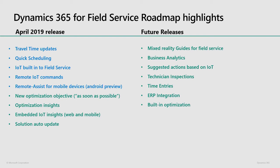One of the things that we did is we used to have IoT that was separate. The connected field service was separate from field service, and we realized that there was really no reason. When you install field service, all the IoT functionality just needs to install, so we've done that. We have some IoT command work that we've done, and I mentioned remote assist for mobile devices and so forth.